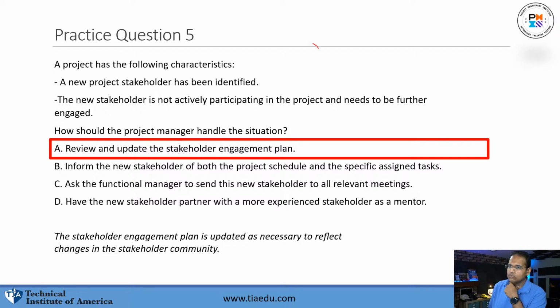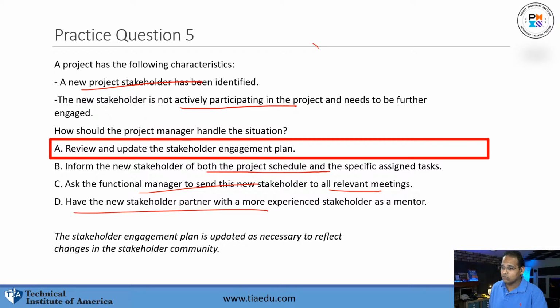Okay, so a new stakeholder was added to the project, and they're not participating. So you have a problem where a stakeholder is coming onto the project and they're not participating. What should you do? What PMI likes for you to do is know your action before taking your action. If you notice, there's a theme going on here. Inform the new stakeholders of schedule and tasks. Ask functional manager to send the new stakeholder to meetings. Have the new stakeholder partner with more experience. B, C, and D are actionable things. It's like you're doing something.